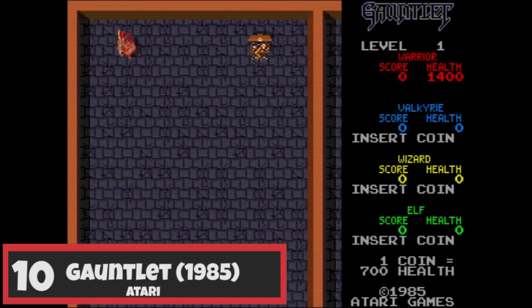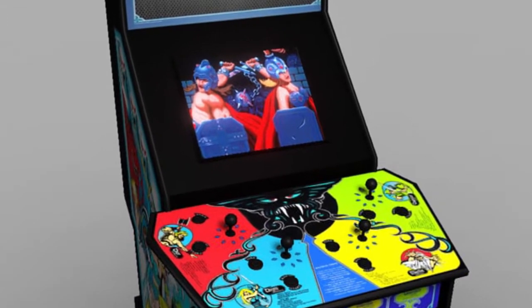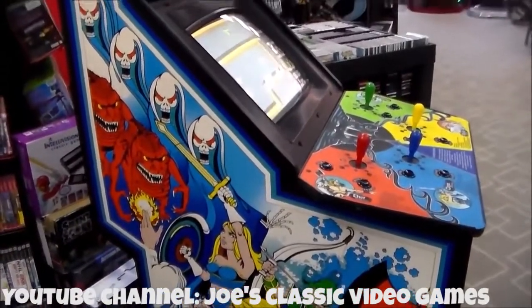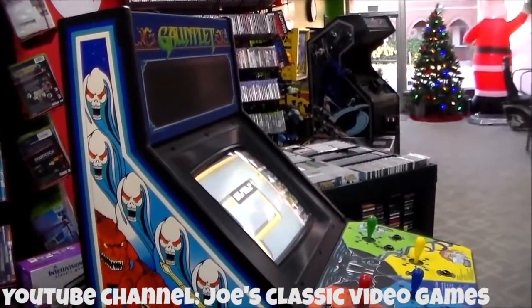And at number 10, let's start off with Gauntlet by Atari. Now, compared to the other ones on my list, Gauntlet is not going to be a sit down cabinet. But what this cabinet is missing in overly expensive mechanisms and full-size sit-down cabinets, it more than makes up for in the fun department.